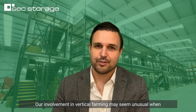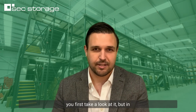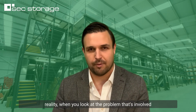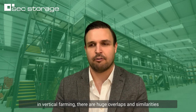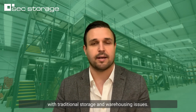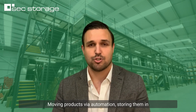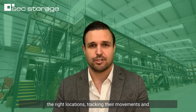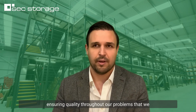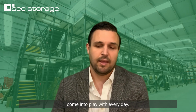Our involvement in vertical farming may seem unusual when you first take a look at it. But in reality, when you look at the problem that's involved in vertical farming, there are huge overlaps and similarities with traditional storage and warehousing issues. Moving products via automation, storing them in the right locations, tracking their movements, and ensuring quality throughout are problems that we come into play with every day.